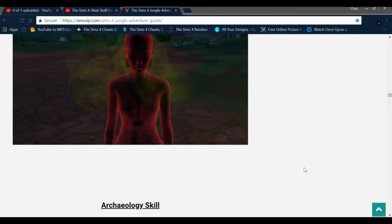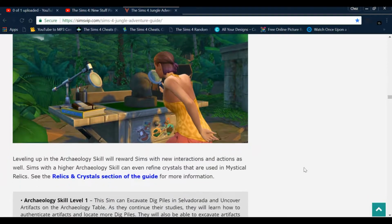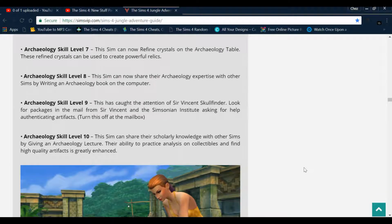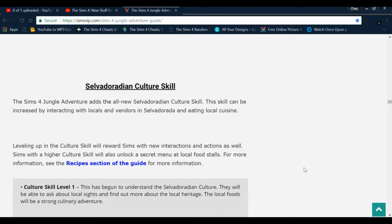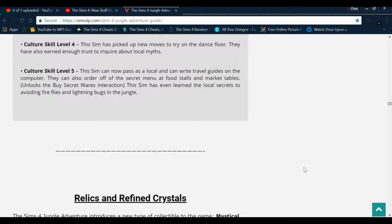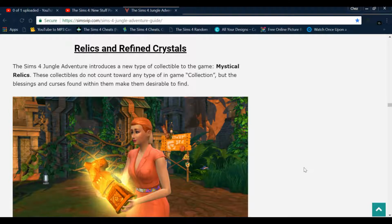So let's move on to, let's see what's next. Okay, so archaeology skill. It looks like you can look at all the different levels here. Sounds pretty cool. Here's the culture skill that you can also look at all the levels. Looks like it only goes to level 5 and archaeology goes to level 10. Relics and, what does it say? Refined crystals. Okay, yes! This is what I was wanting.